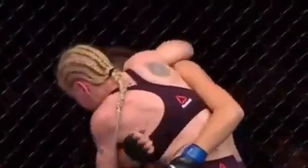She's tying her up in a crucifix. Joanna rolls. She gives up her neck though. Oh, big knee. But she's up. And that's one thing Joanna does really well. She does find the ways to get back up to her feet. She pops back up. She avoided any major damage there, but Valentina's staying right on her.